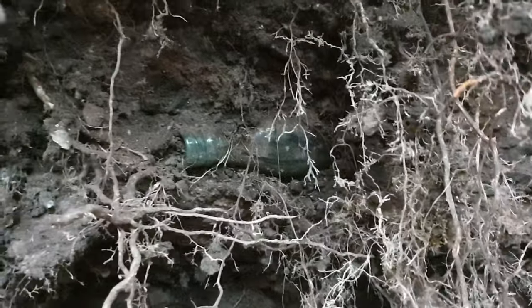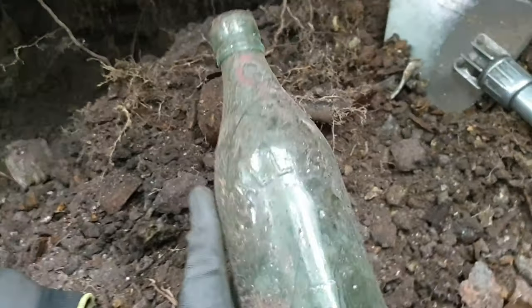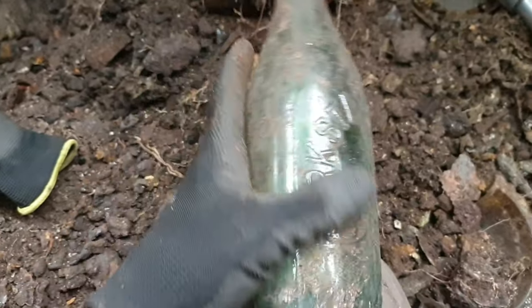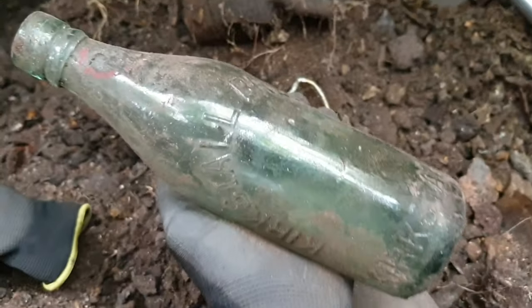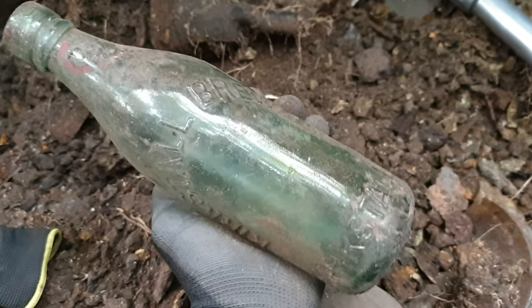Right, I've come across my first decent looking bottle in wall today. Hopefully it's not broke. And actually, it's quite a nice one. The looks of it, it is a beer bottle. Kirkstall Breweries. So yeah, that's probably the best find today so far. So yeah, I'm happy with that.